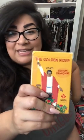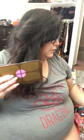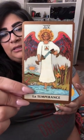I think that's it. Oh, no. The Golden Rider. This is the other tarot deck. Of course, I have to have a Rider Waite. As I told you guys, I love Rider Waite. Golden Rider is one that I have wanted for so long. And when I finally got it, I was so excited. So the backs look like this. It is a Rider Waite deck, but it is different in the sense of the artwork, the color scheme.